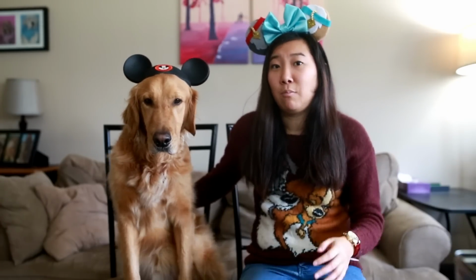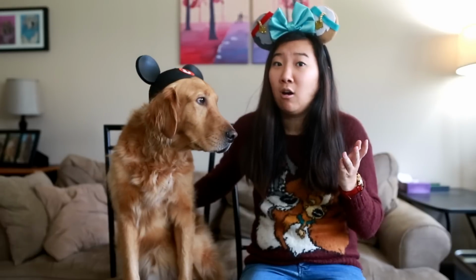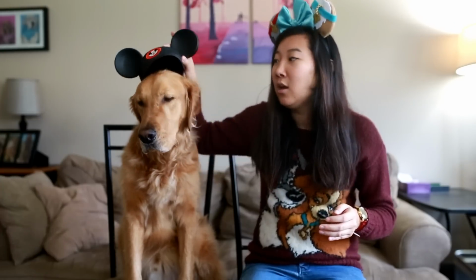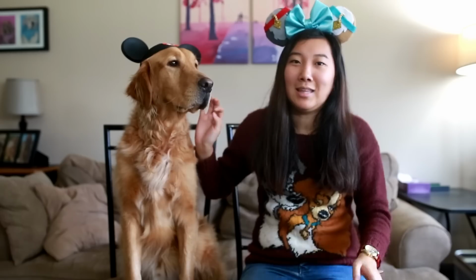I'm not going to say her name in case anyone wants to go stalk her, but she was really sweet because when there were a couple things I really wanted from Disney during the holidays, she was able to go and pick them up for me and actually mail them to me, which I was eternally thankful for. She ran around the parks and was messaging me on Facebook and showing me all the things that they had.